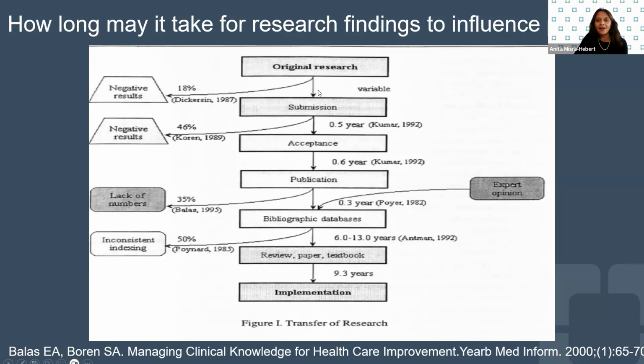First of all, maybe you have negative results and you feel like, well, I'm not going to submit this to a journal. And then maybe you decide to submit it and the journal says, well, we don't really want to publish this because it's negative. But just a note about that in the implementation science world, any learnings that you have about implementing research findings into practice, even if they're negative, they're incredibly helpful. So that is maybe a bias that we have in our publication world. So once the study is accepted, if it's accepted, then it's published and there's some lag there. Then it gets into databases, maybe review papers and textbooks, and then finally, we'll get implemented.